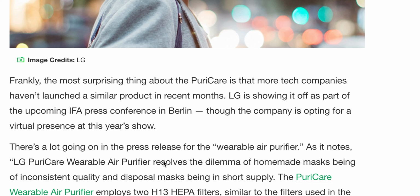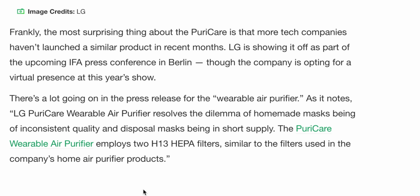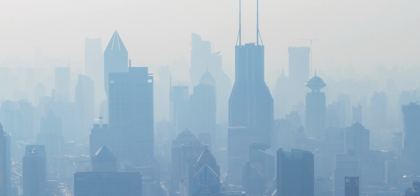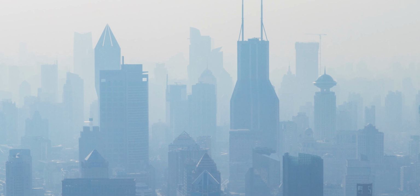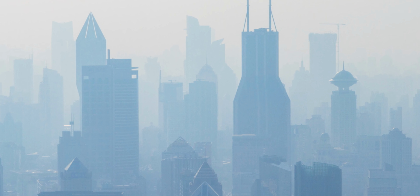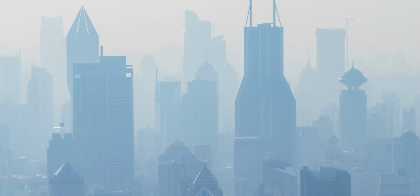So the device has two filters on the side. It's a similar filter that is used within home-based air purifier products, and we can see the device here. Now, of course, for the Western world, a lot of people think about masks and associate that with COVID, but for other countries out there, apart from COVID, people wear masks given the poor air quality. And so I guess LG is trying to position themselves not to be this individual item just for viruses, but to tackle the problem of poor air quality.